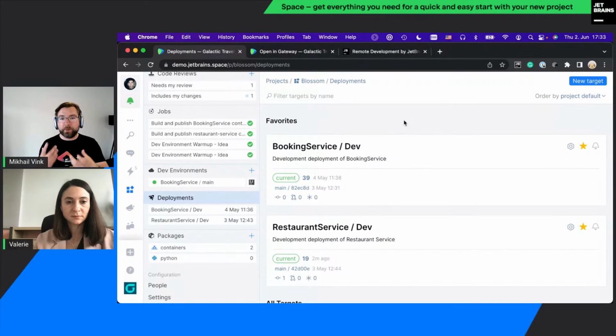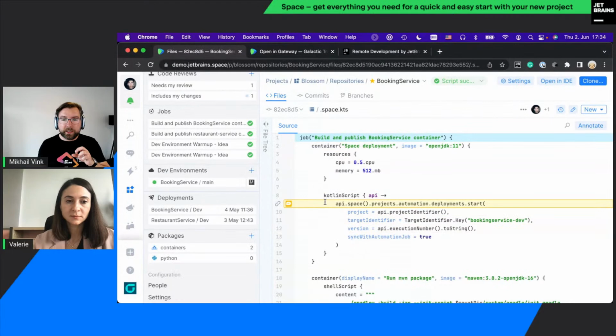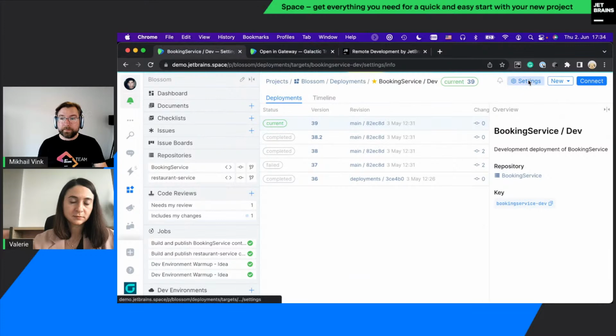And basically that is, I think I actually showed it here. So deployments is a specific part of the script, which would be right here. So start the deployments. We just reference that in the code of the job, and that tells us that we need to go and do the deployment as of this deployment identifier, booking service dev, and this is exactly the one. You can configure it for the specific repository.